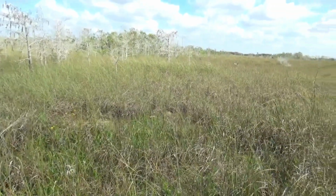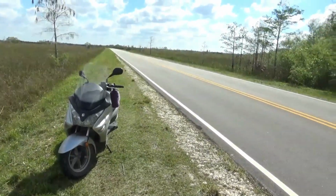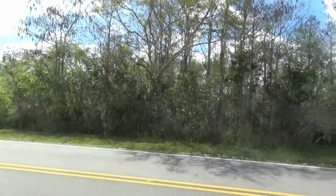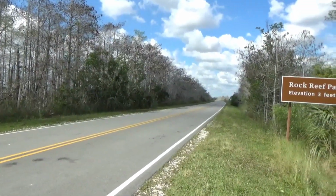By the way, I've come down here to Everglades National Park on my motor scooter. I checked earlier and all of the campgrounds are full. I was hoping to be able to camp for a couple days here as well, but they're all full.